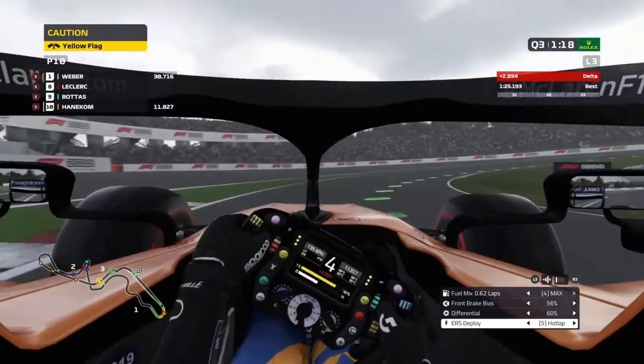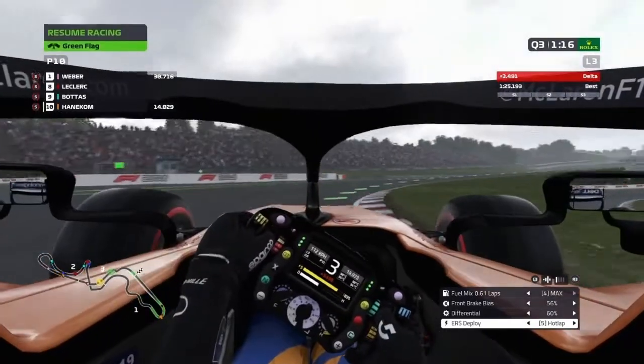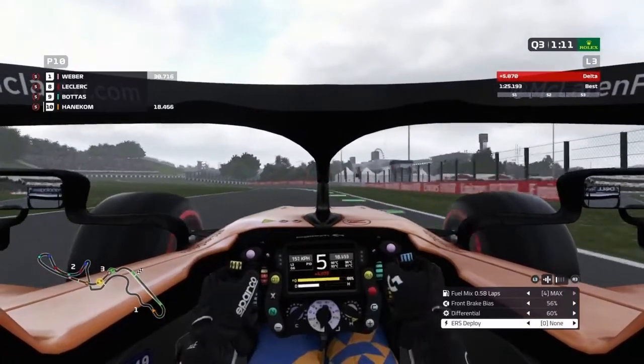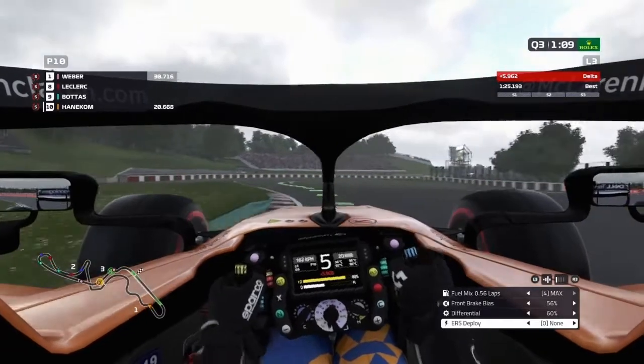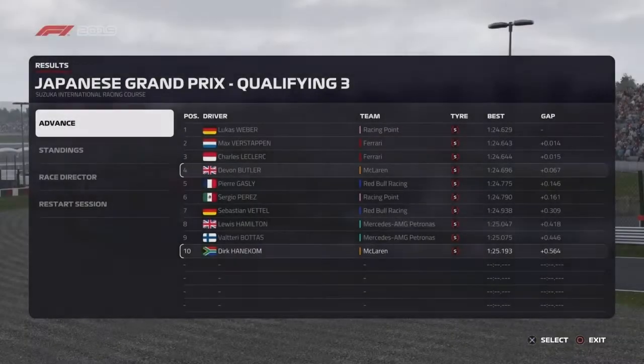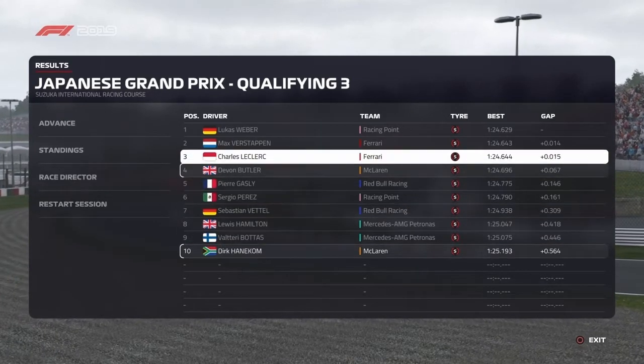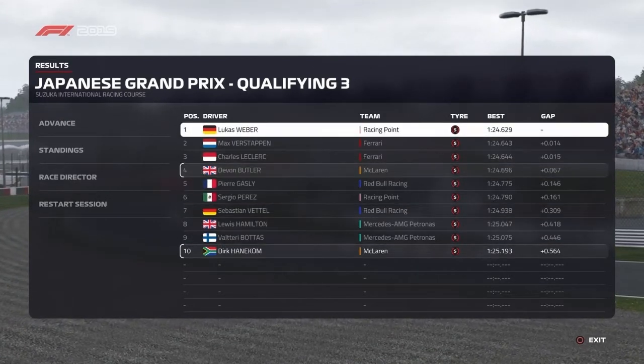Okay, so as for the cars around us, just ahead are Vettel, Leclerc, and Bottas. And behind us are, the fastest lap at this point in time is a 1:24.7. We're all ready for tomorrow's race, but before we begin, let's have a quick look at those who will be fronting the grid. Weber, Verstappen, and Charles Leclerc.